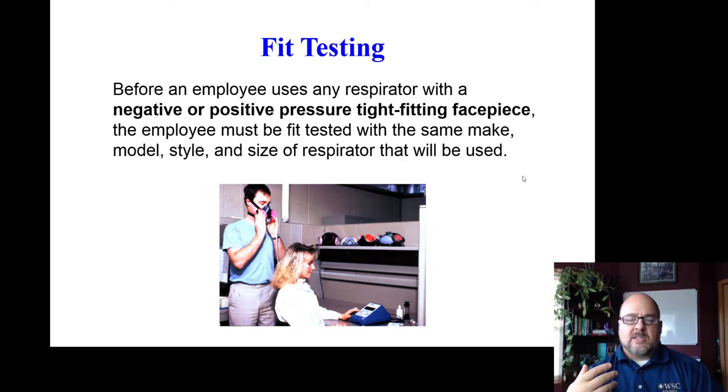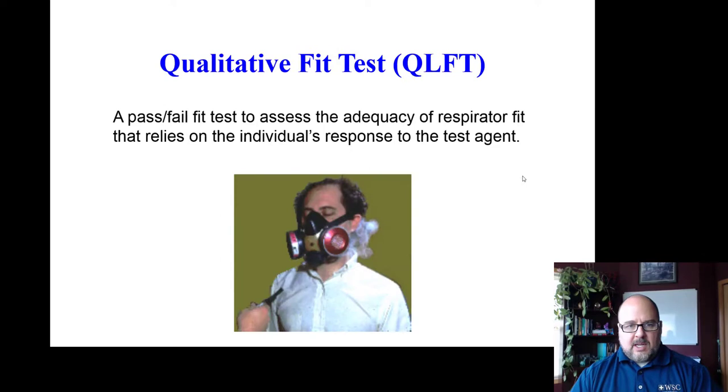The fit testing can be either qualitative or quantitative. For the qualitative, you put it on, and you go through a battery of movements and talking, trying to break the seal. And then here, it looks like a nuisance smoke, which I don't think you can use anymore. But you can use isoamyl acetate, which I think is called banana oil, or saccharin.